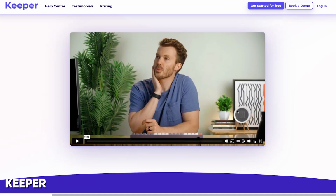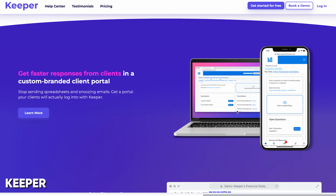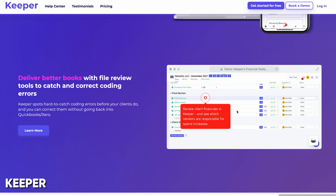Keeper, one app to run your bookkeeping. Who's that guy? So Keeper is like a month-end close app. It is one place to manage all of the month-end closes of your clients. It's got a deep integration with the QuickBooks ledger. Actually Xero now too, so it's pulling detailed ledger information back and forth.